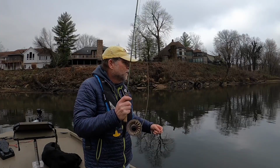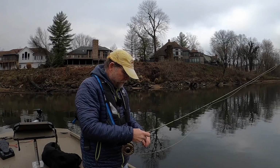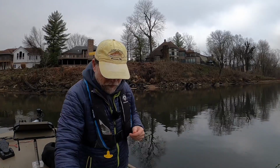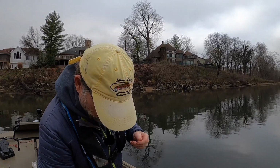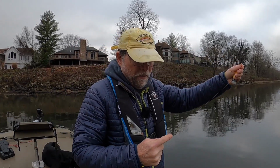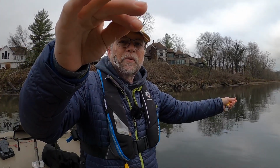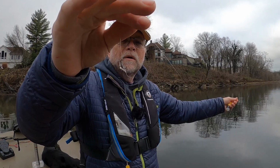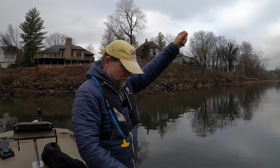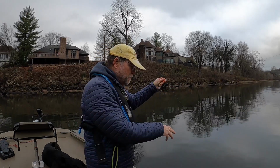I'm up here above the Narrows in the trophy area. I've got under an indicator a number 14 red zebra midge. It's got a copperhead, copper rib. It's 6X tippet, and then I've got a number 12 peppy scud. And this is all about 3 feet, a little over 3 feet deep under a small hard float indicator.